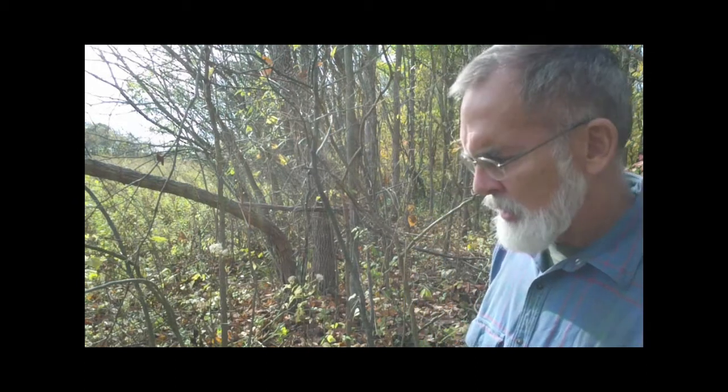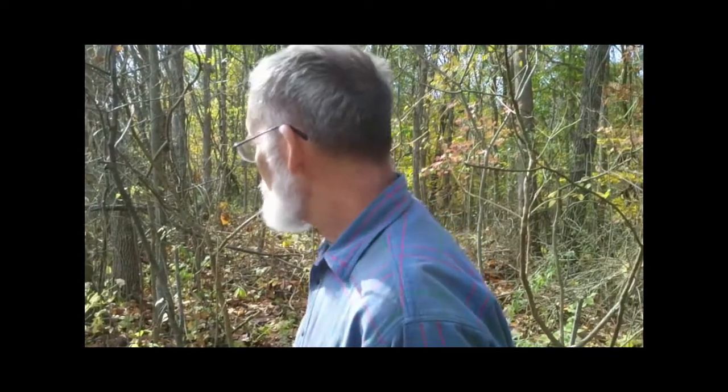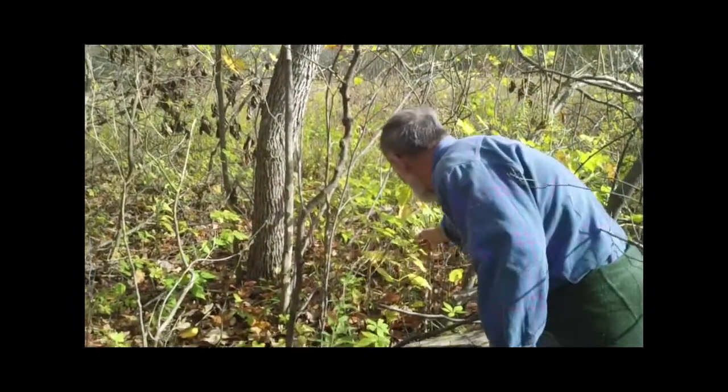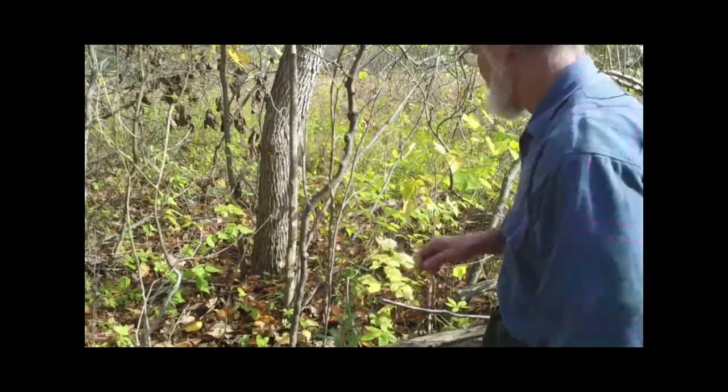What would be another example of an edge plant that we wouldn't find in the field or in the forest? Well, let's see. Around here. Well, maybe this plant right over here, which is I think a kind of a Joe Pye weed. I'll walk around here and point to it. I think that's possibly what that is. That's Joe Pye weed? That's what I think.